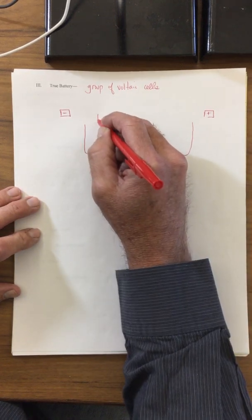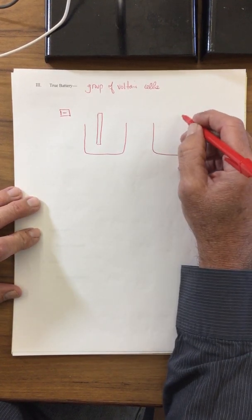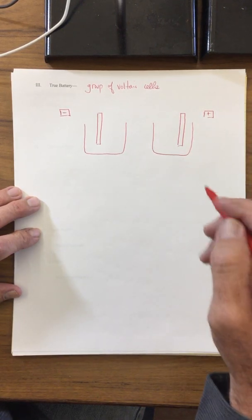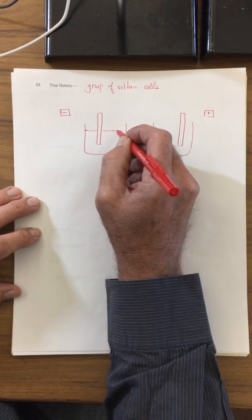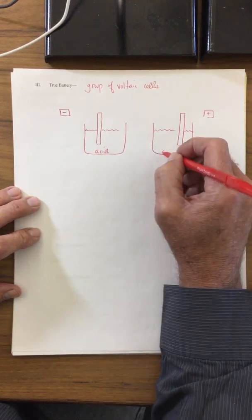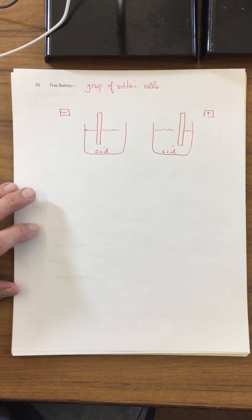And we have these plates. You'll read about these when you're doing your homework assignment. These plates are sitting in a solution or liquid, and this is your battery acid. So I'm going to put acid here and acid here.